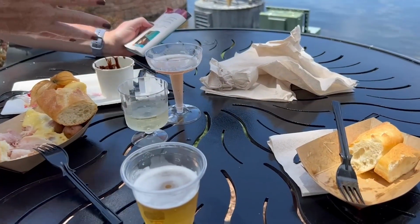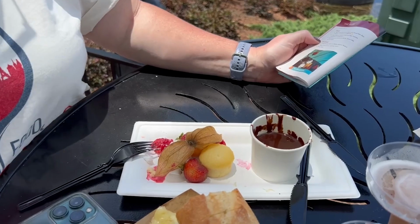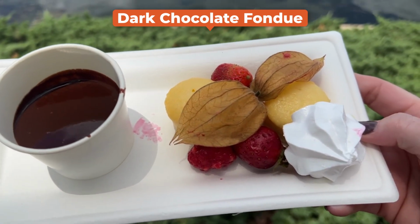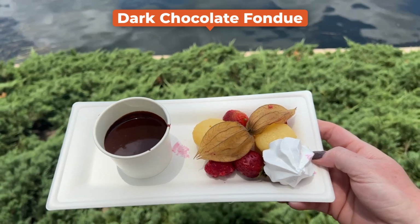There is a lovely dessert, the chocolate fondue, which is absolutely amazing. Yes, it's hot, and the idea of dipping items into melted chocolate may not be super appealing, but trust me, it's delicious, and you get a nice selection of items that you can dip into it.